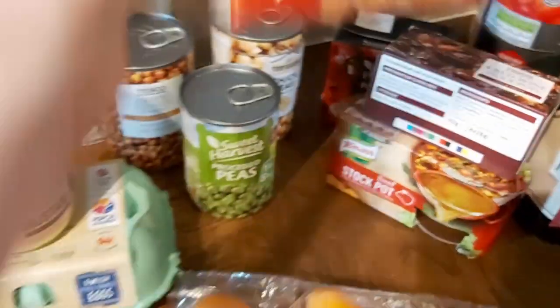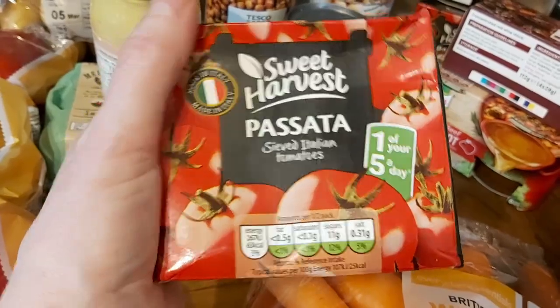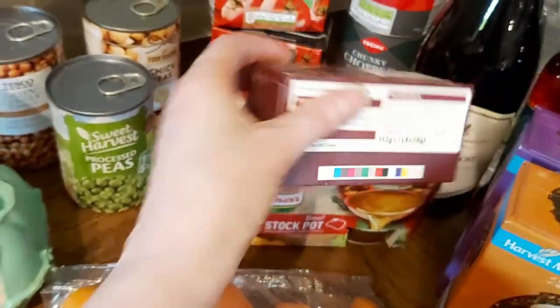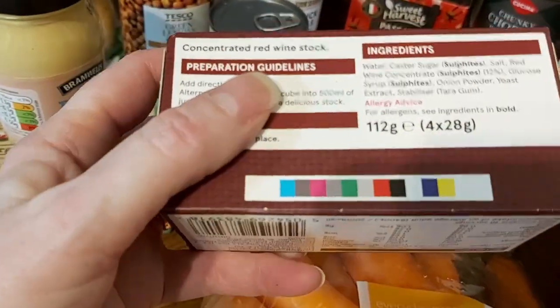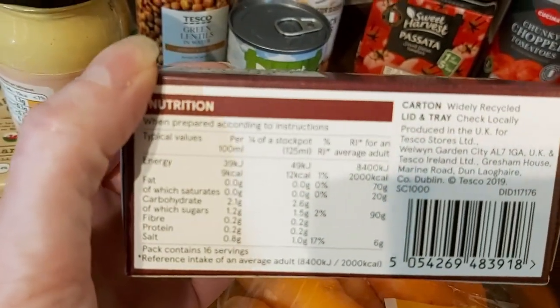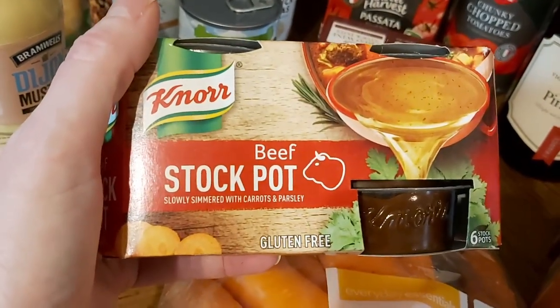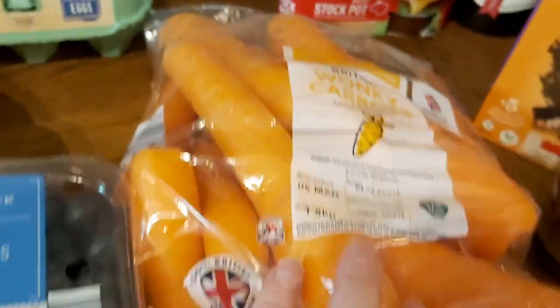but just replenishing. And then I'm going to try this passata. I haven't actually tried this brand before, but I've got a couple of packs and we use that in various recipes through the week. And then we've got the red wine stock pots. These are actually good if you don't want to use either the calories or the alcohol for a red wine flavour in any food. And again, some beef stock pots from Knorr, and both of those things are gluten free.